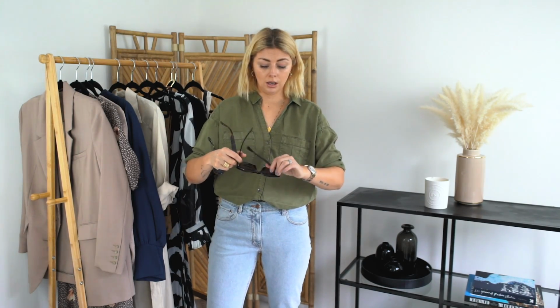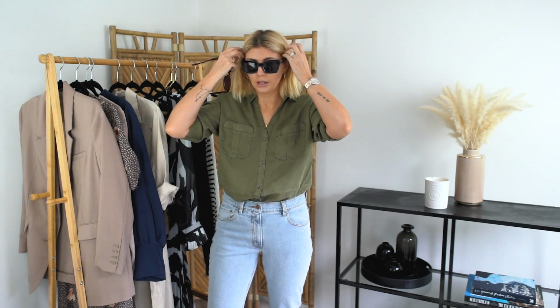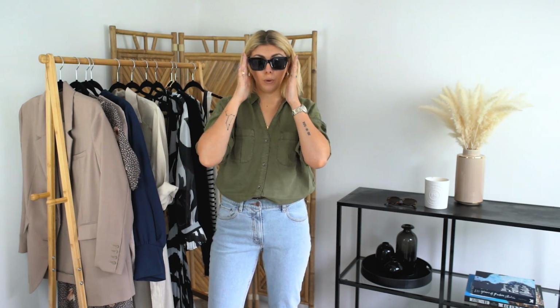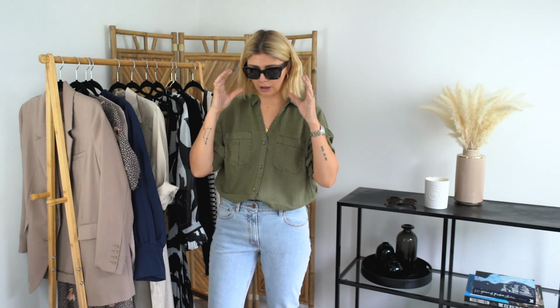Now pair number 2 are a little bit chunkier, and I've gone for these in black. So these are a square shape. These are a slightly bigger frame size. I wouldn't have said I have a particularly small head. I would say I have an average size head and face, but these are a lot bigger. So if you do have a smaller face, just be aware that these are quite large, so they're going to be potentially a little bit bug-eyed. But these also come in an olive green.